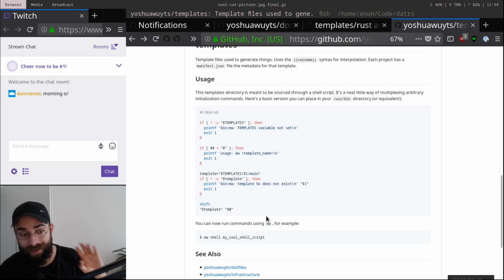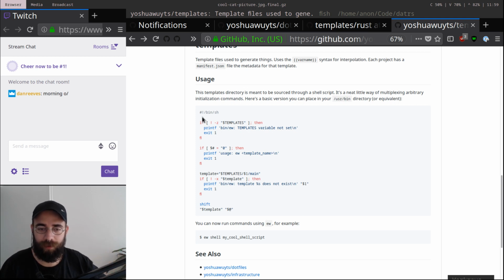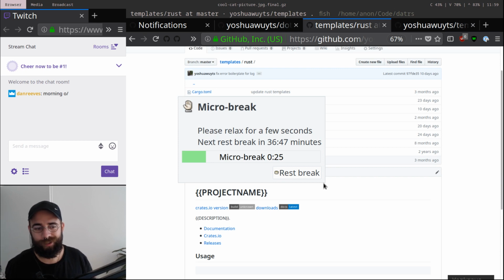So say we pass 7 command line arguments using shift. You drop the head of it. So in this case, the word ew would disappear, right? Or like the path to the script. And then all the other arguments are passed down as is to the template, to the main file. And then in the main file, if we go here, you'll be able to see that main file, and that main file will contain some env code and some other stuff.